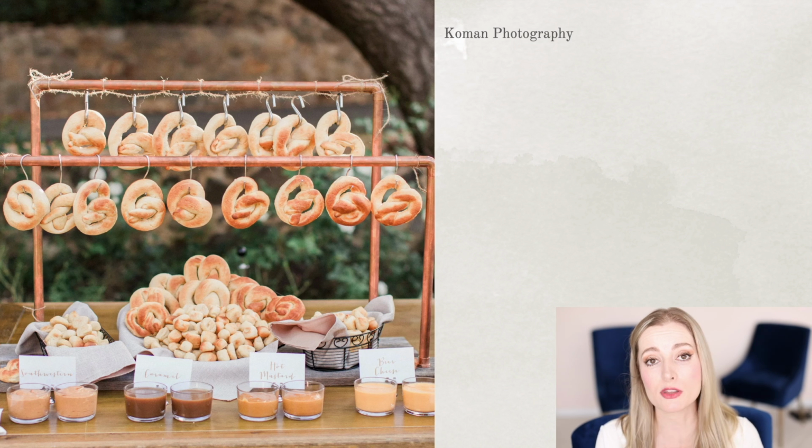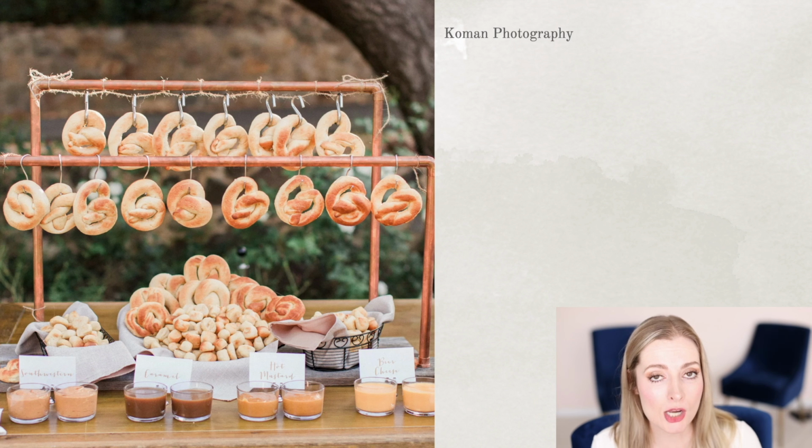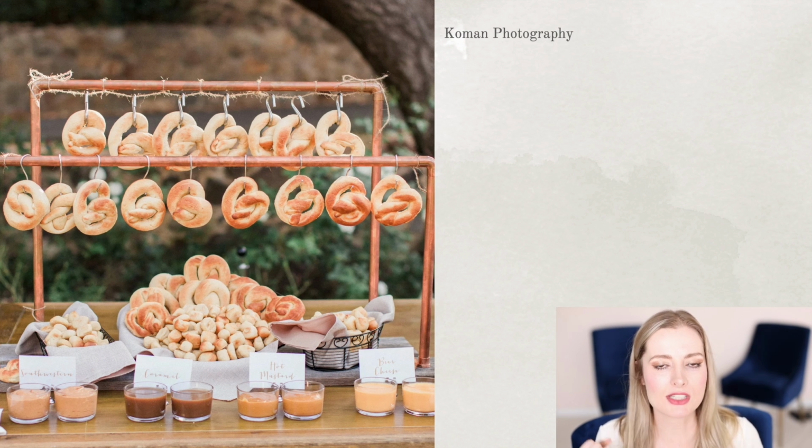You can maybe work with your venue to do this, or if your venue does not allow outside food and beverage, sometimes they will allow you to bring it in if it is not something they can provide, like a cotton candy station. Your venue can't do your cotton candy, so maybe they'll allow you to bring in outside food if it's something they cannot physically do themselves. Or if you can make it yourself and bring it on site, sometimes venues will allow that too.